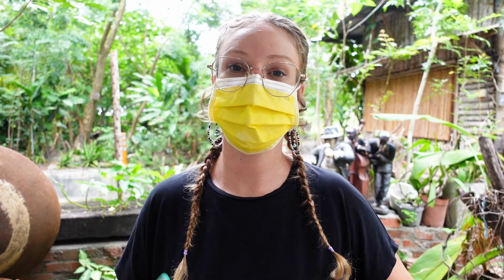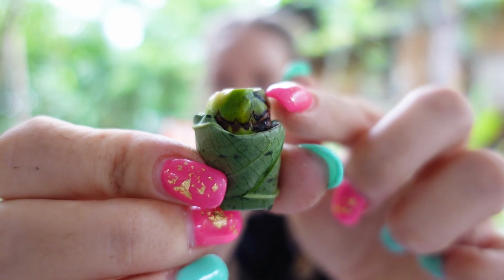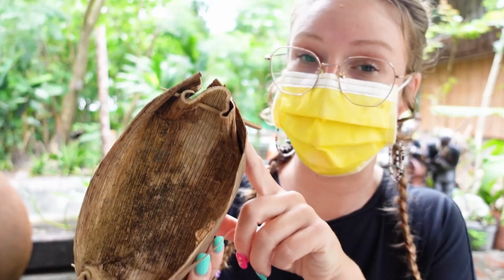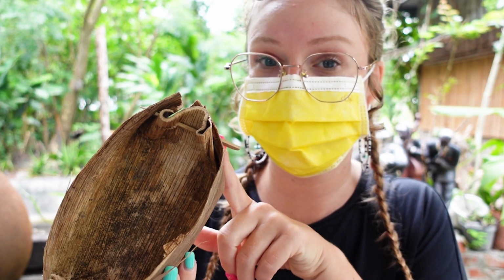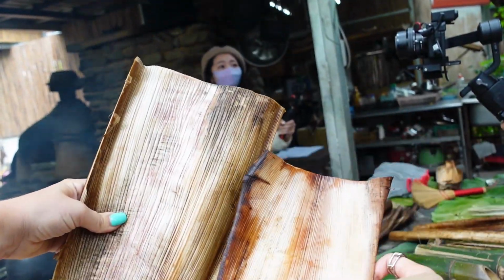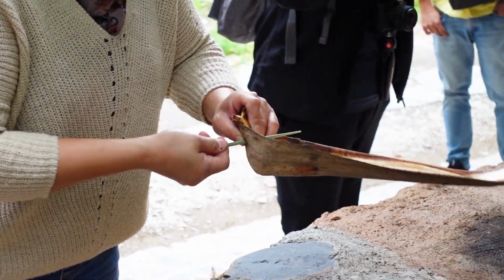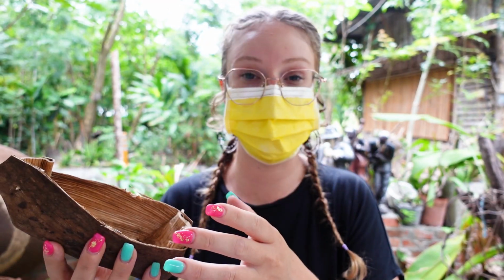And while most people in Taiwan know betel nut for being chewed on, you can also use it for many other things, such as making baskets like this. So what they do is they take the leaf and they boil it and then they let it out to dry. Let's try doing this. I watched the demonstration. I have this for my reference and I'm gonna try my best.